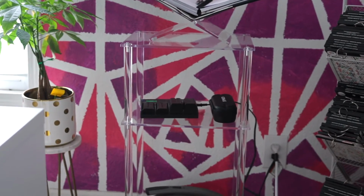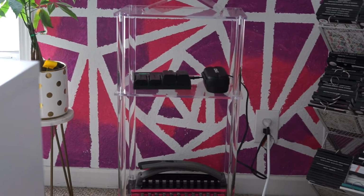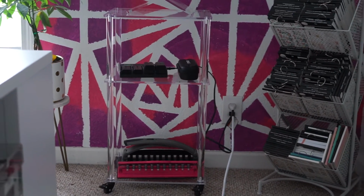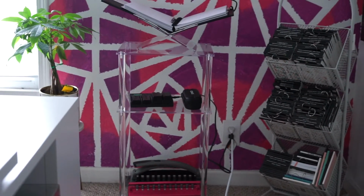That's what it's designed for. It's about 29.5 inches tall, 15.7 inches wide, and 11.5 inches deep. So it's a decent size. I like that you can use it in multiple configurations.